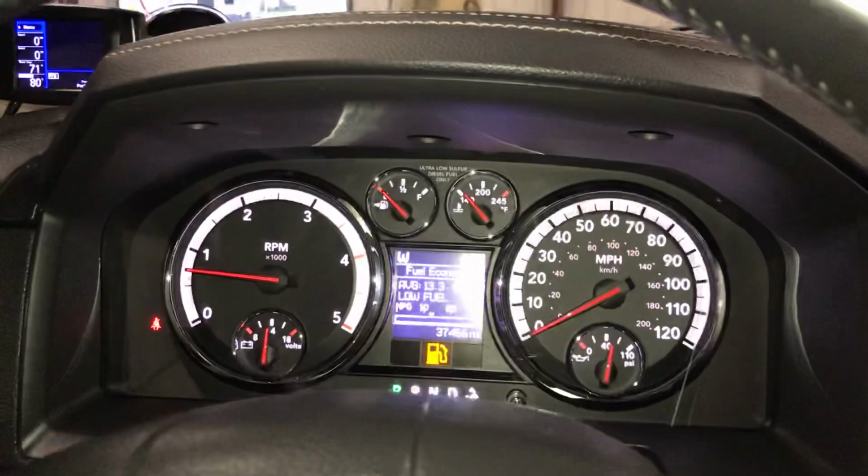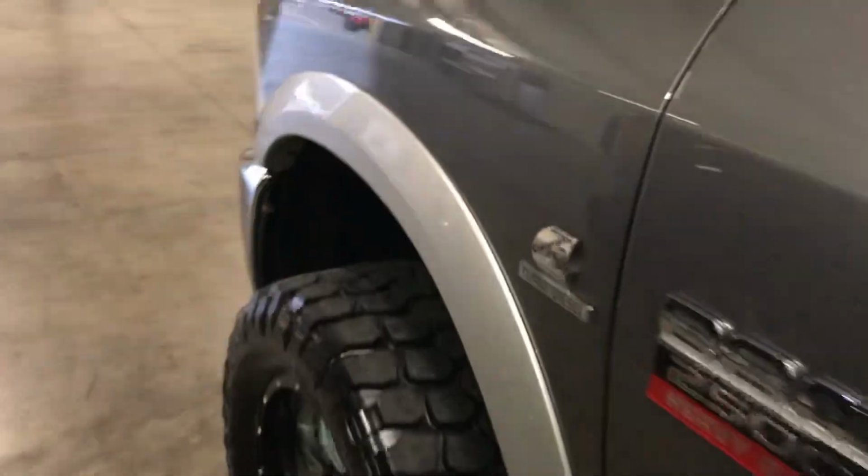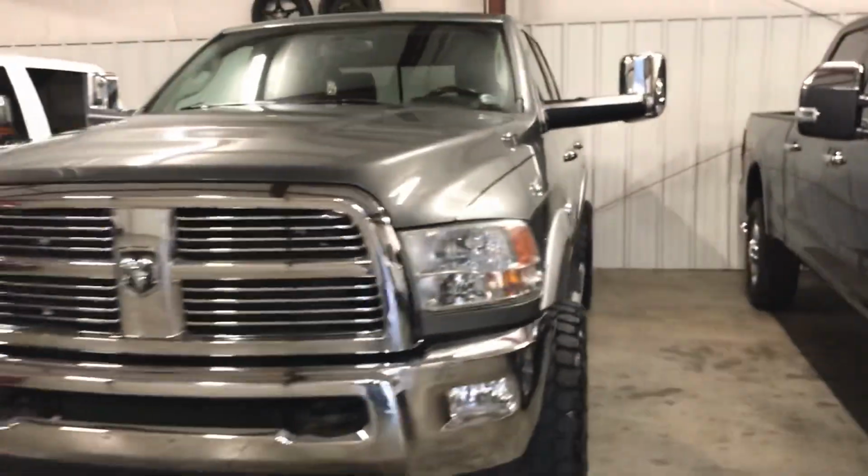Just a nice truck. If you're looking at it from out of state and you want to get it shipped, I can get it shipped right to your door. We ship trucks in and out every day, so I can get you a good price on that.